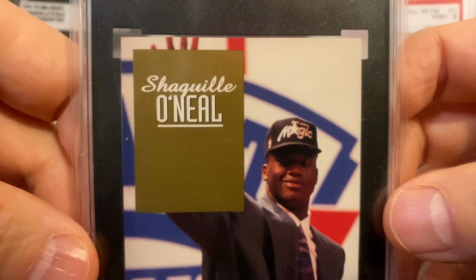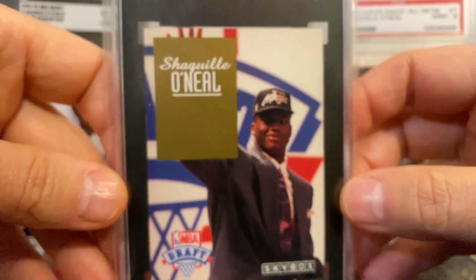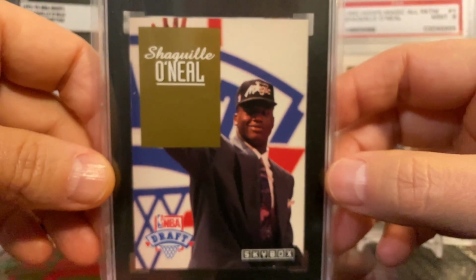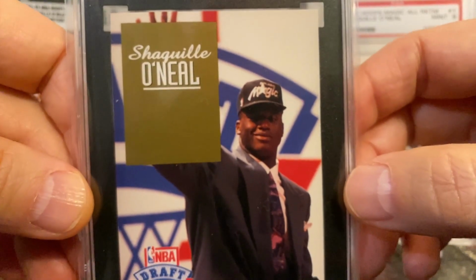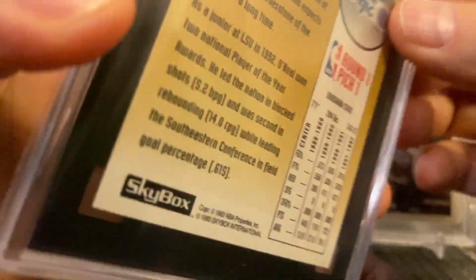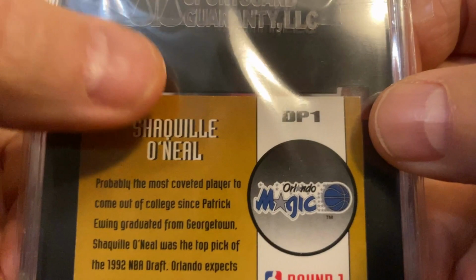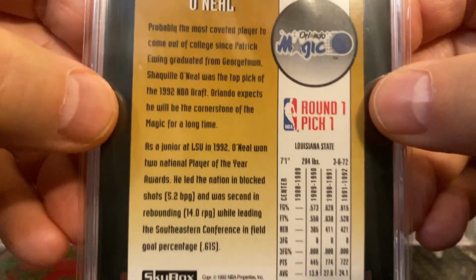I just love this card. I think I pulled one out of a pack. This got a 9.5 when I sent it in. I don't know why, but I just absolutely love this card. I pulled one out of a pack. I had bought a box of Skybox back in the day, and mine had quite a bit of chipping. These are known for chipping.